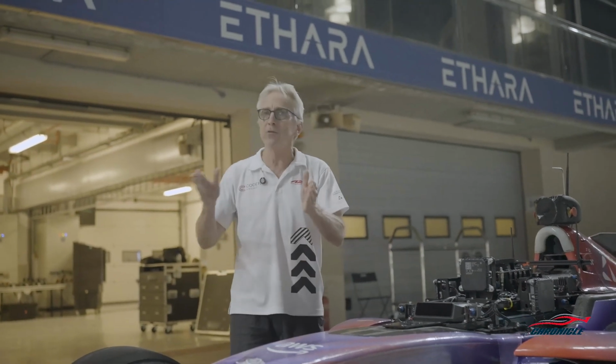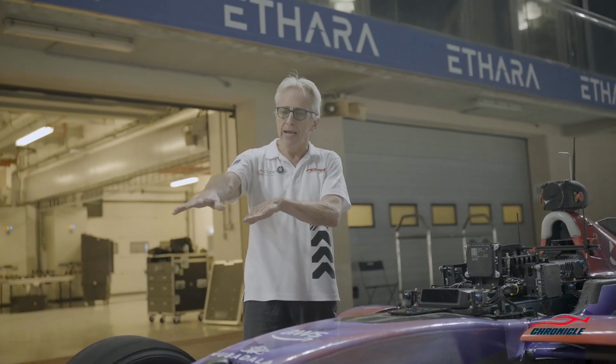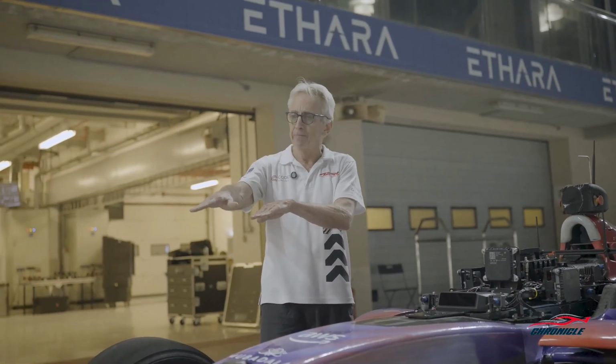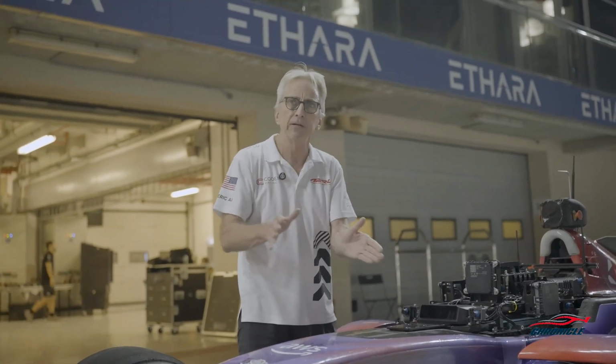Where's the apex? Where's the exit to the turn? Where's the wall? Or if I'm going down a straightaway and I'm about to pass another car, it looks at the location of the competitor and figures out if it should go to the left or to the right.